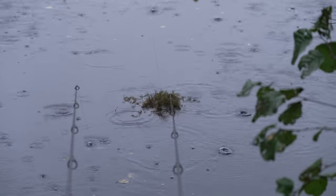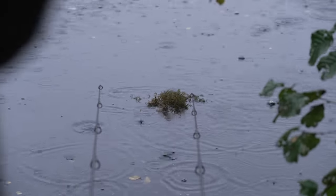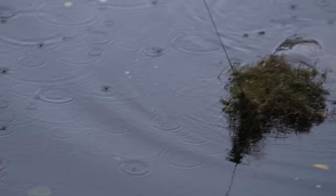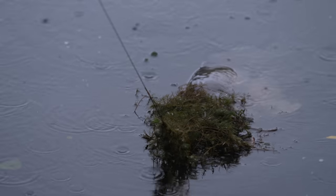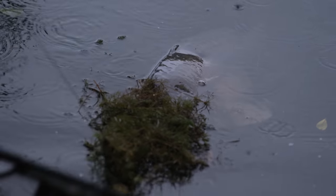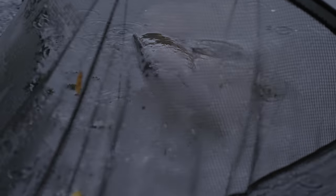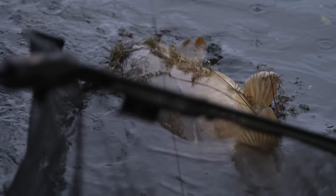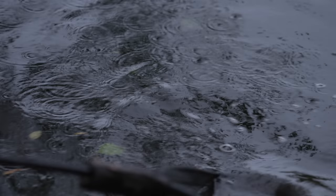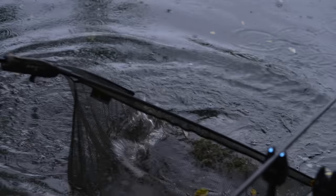And he's gone right round the other way. This ain't helping. Well, it weren't very graceful, but it's in the net. What a palaver that was.